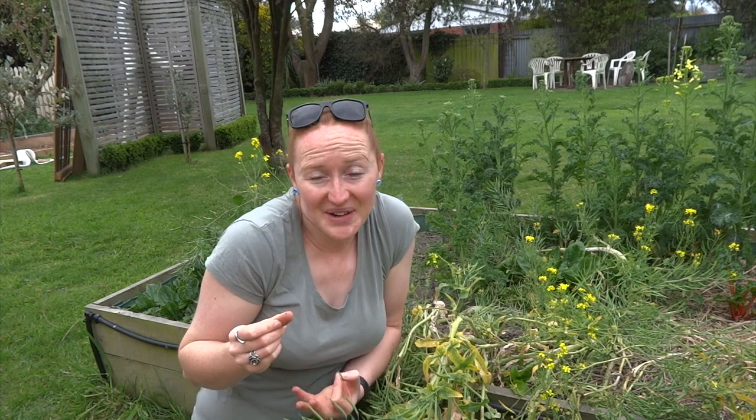So seed saving, it's really simple, and to be honest, what do you have to lose? The seeds are already there if they've gone to flower. If they don't grow, they don't grow. If they do, you've got a free crop for the next season.